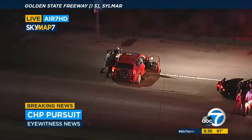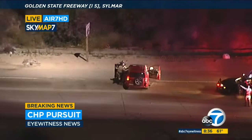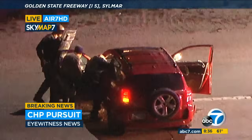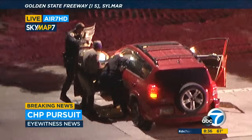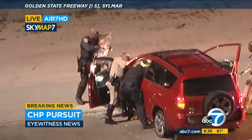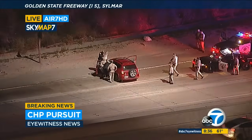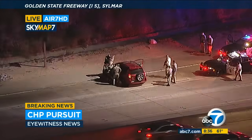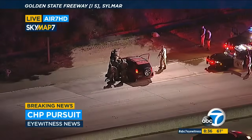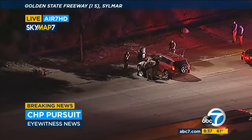We must point out that we have no idea what the mental state is of this driver. She does not appear to be a threat. Just judging from the body language of these CHP officers, the driver in this pursuit does not appear to pose a threat, but they are trying to unbuckle her and extract her from the vehicle to figure out why she refused to pull over. Again, this all started as a welfare check, and other than that, we don't have any information regarding any crimes that have been committed, other than the fact that she has led the California Highway Patrol on a 50-mile chase or more up the 5 freeway from Orange County into the San Fernando Valley. We find ourselves in Sylmar on the northbound side of the 5 freeway.